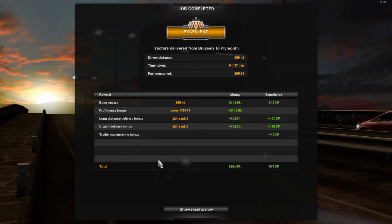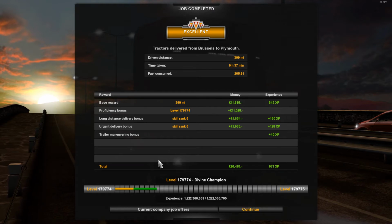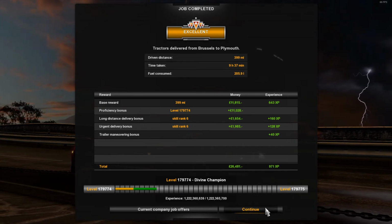Well done, Spidey. And we didn't have any damage whatsoever, even though on the sat-nav dash we could see that there was a little bit of damage. But, well, there we go. We've done it.